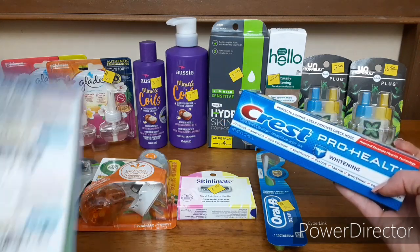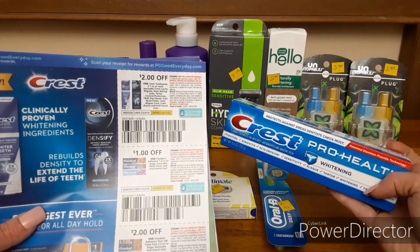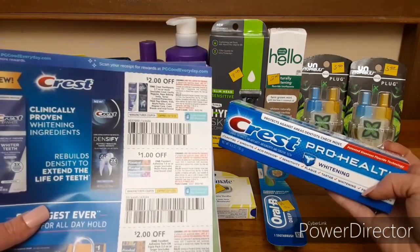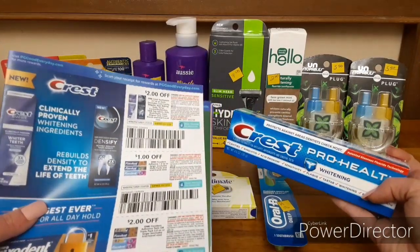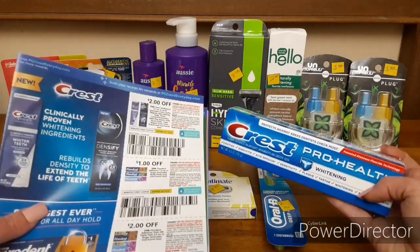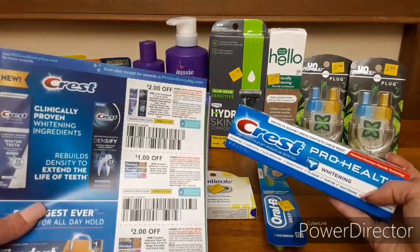So what I decided to do was to use the $2 off 1 insert coupon in the PNG insert, because this coupon expires on March the 12th. So I handed over all of my paper coupons first, and then I typed in my phone number for my digitals to come off. So, you know, that may be something that you can do.